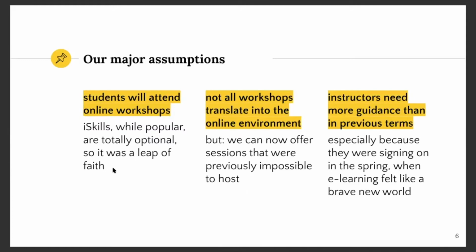So first, some of the major assumptions I had going in. I proceeded as though demand would be normal. iSkills, while popular, are totally optional, so it was a leap of faith. I also decided that some face-to-face workshops could not be brought online, either because it would cost too much, Adobe would cost us $20K, for example, or because it would require access to specialized hardware or tools like an Arduino's workshop.